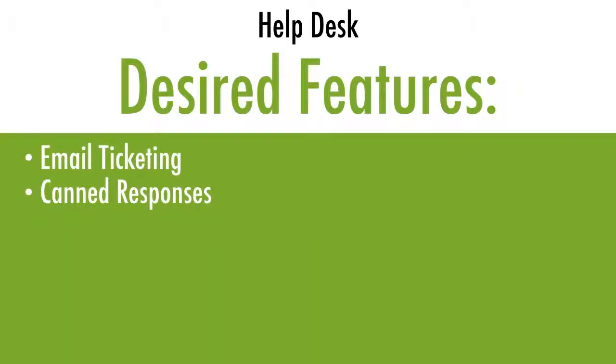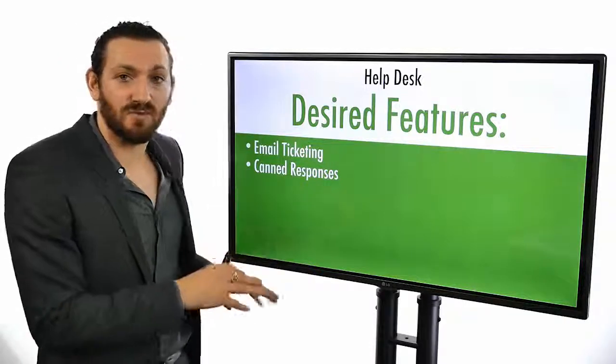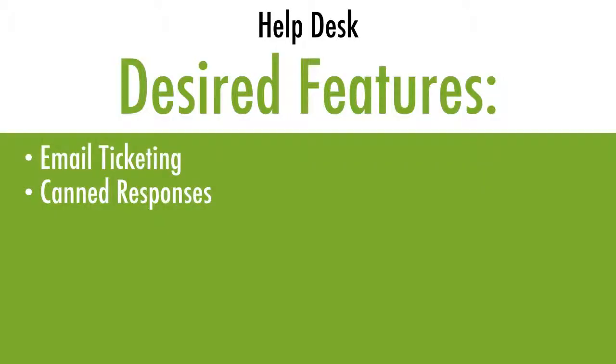Canned responses. These are very important because most likely there are going to be frequently asked questions, and when there are frequently asked questions, you have frequently used responses. So having the ability to type canned responses up ahead of time, push a button and have them publish into that ticket, and then modify them if you desire, is a very important feature that will save you a lot of time.